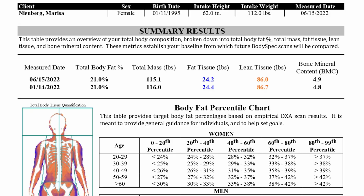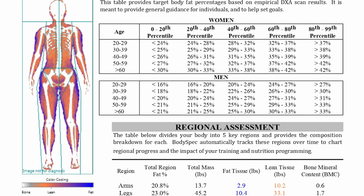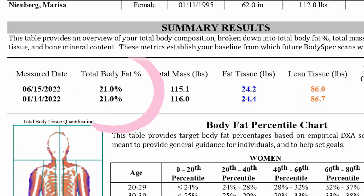So I have pulled up my DEXA scan results. I got my first one like 2 weeks after I finished my cut at the beginning of the year, and then I got the most recent one last week. So as you can see, my total body fat percentage is reading exactly the same. My total mass, in theory, it says that I lost a pound, but this is not accurate.